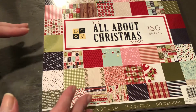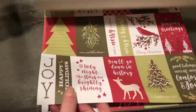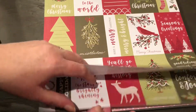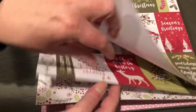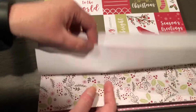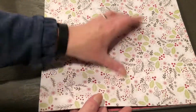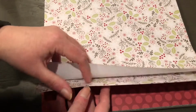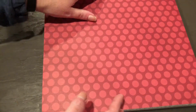180 sheets. What I like about this is like the kind you get, the Recollections pad with the 180, the sheets are thin. And I can use them for pages, and it doesn't bulk up a journal at all. And you can also use them for card bases over a cardstock. It looks like three of each. I'll try to do this quickly, but that's pretty much the end of my haul.